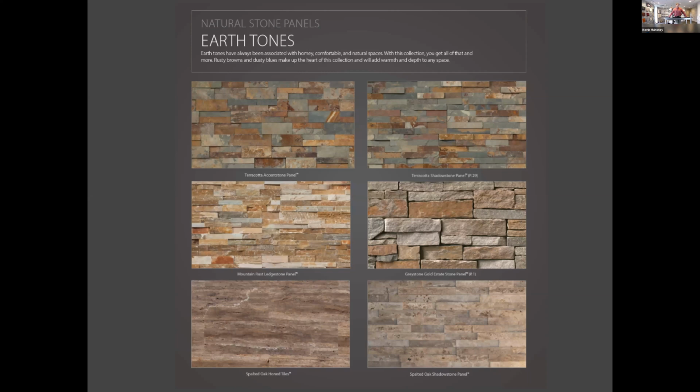Our Greystone Gold Estate Stone is an 8 by 18 panel. Those look like loose stones, but that's on a system that covers 1 square foot on a stainless steel mesh. And it goes up incredibly easy, just like a large format tile. Some spalted oak travertine on the bottom of both tiles and panels. It looks like wood. It actually is natural stone.